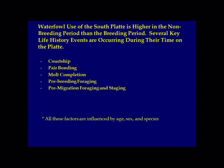So the males will be showing up, just completing their molt. When the females show up, they may be just a quarter of the way to halfway through their molt. So energetically, they're really different. If you're on the wintering ground, there's going to be a lot of pre-breeding foraging going on, getting ready for the big nesting attempts. Then you've got pre-migration staging and foraging.